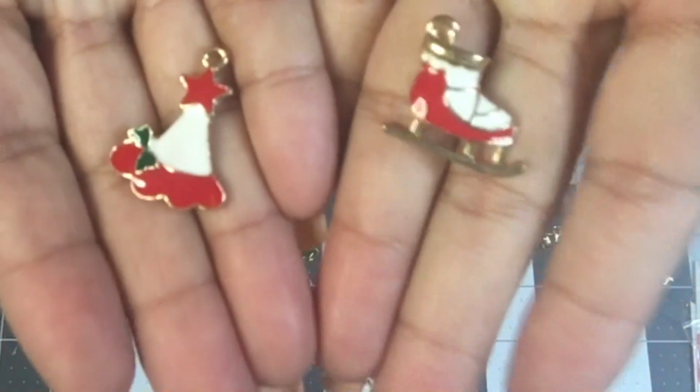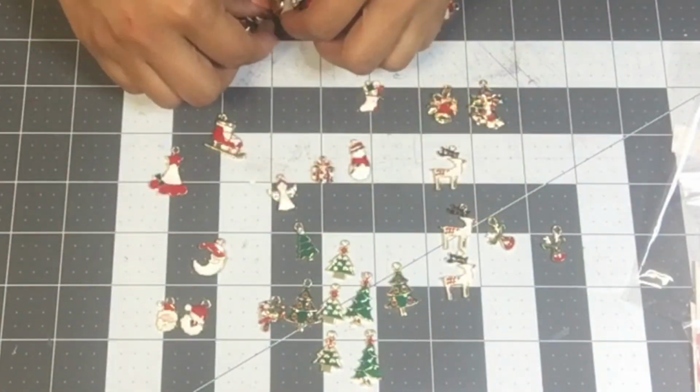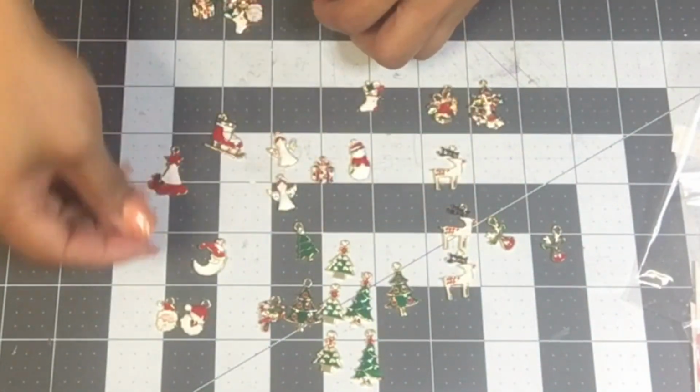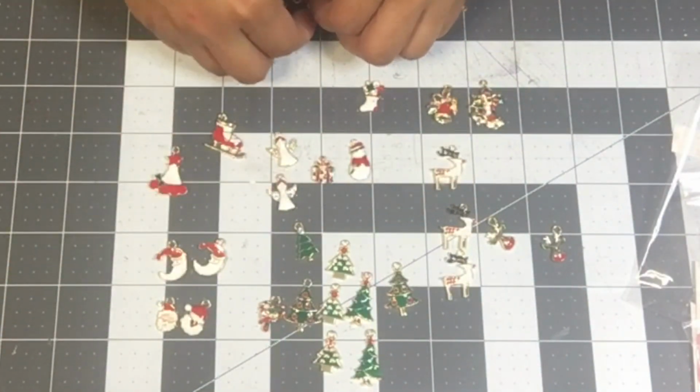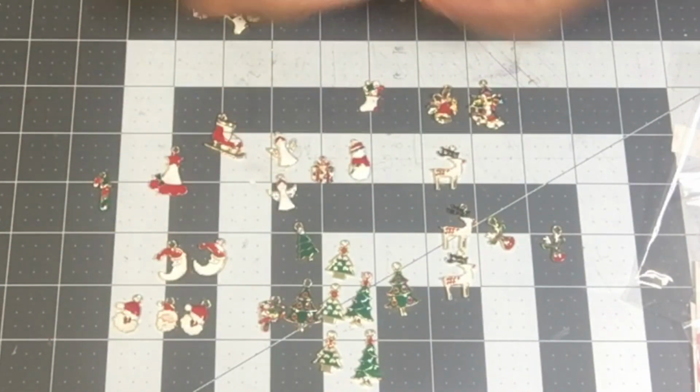And I wanted to get some so I could share with some Happy Mail for Christmas, or make a bracelet for Christmas or something. I love wearing Christmas jewelry. That is the most I will wear the majority of the time. So yeah, there's a bunch.